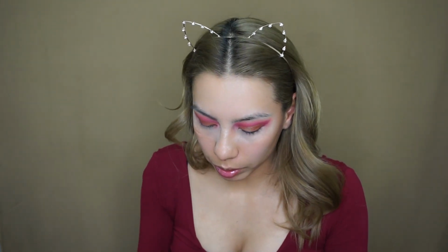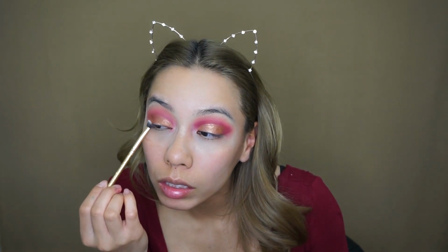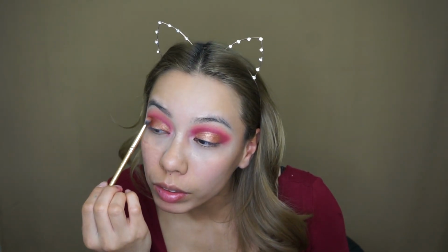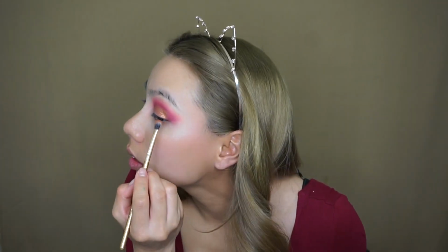Grabbing an angled fluffy brush, I'm gonna dip into the shade Cinnamon and add it at the very end. I'm making a V shape from the glitter to the pink color. That is just adding so much more dimension, and then I'm gonna do the same to the other side.